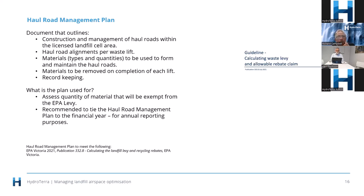So we'll look at ways of how we can reuse material. It's not often successful because occasionally the material punches into the waste and therefore you can't reuse it if it's contaminated, so to speak, with waste. What we have been doing with clients is tying the haul road management plans to each financial year, and that helps them with their reporting. And there's a document through the EPA, 332.8, which is a guideline on how to calculate the waste levy and allowable rebates, etc. And in there, there's an appendix, which is a good guideline for the management of haul roads and the haul road materials.